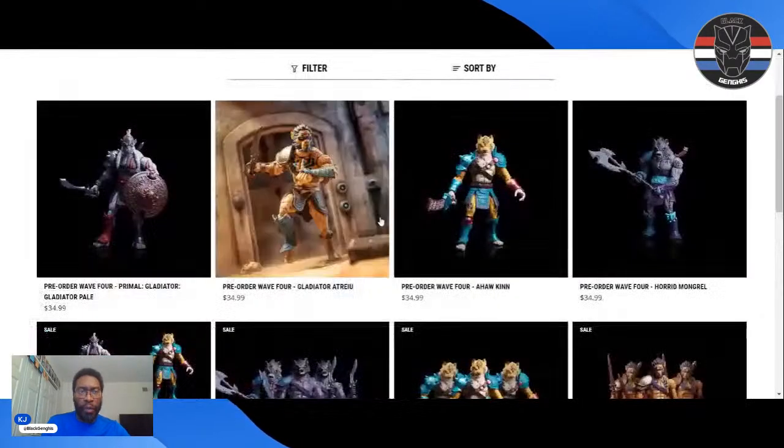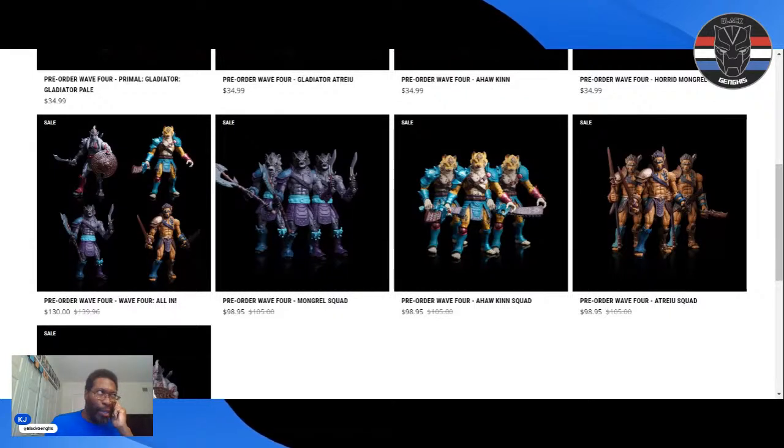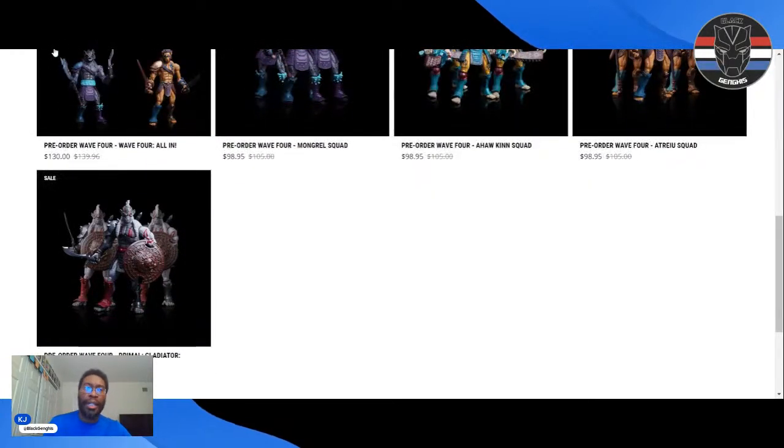So once again, Wave 4 at Spero Shop. Save a few bucks if you're going to get them. 130, so what's that? That's 65. That's 32.50 a piece, right? I don't know. You can check my math later. But let's check out this Void.